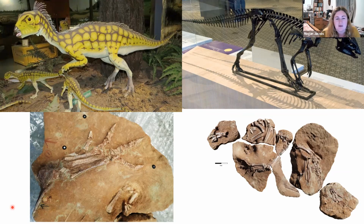You can make these assumptions, but we've got this brilliant deposit, and it's yielding some great things. And I think there was one from further up the coast where it was an adult curled up with a baby between its legs, protecting the baby. So it's really nice evidence to see that these dinosaurs were probably quite maternal. They're looking after their young.